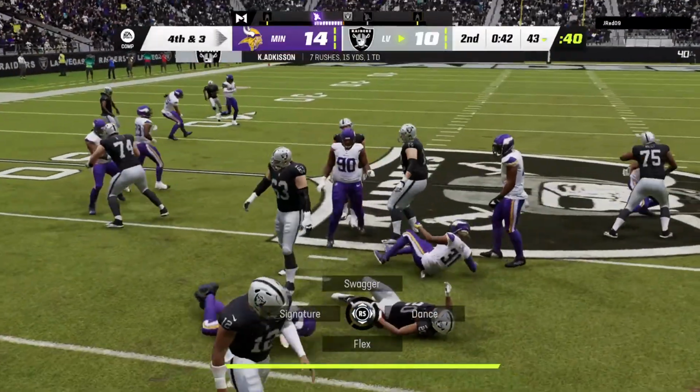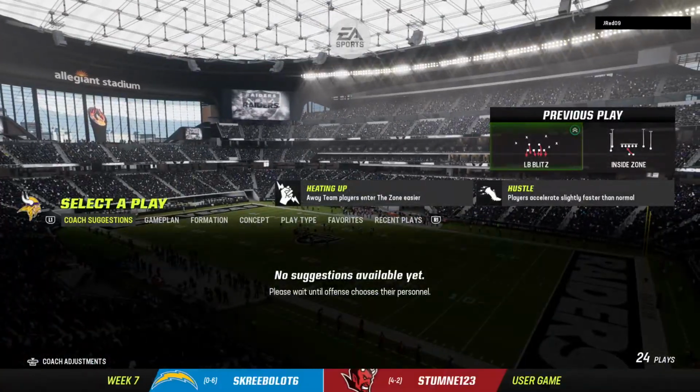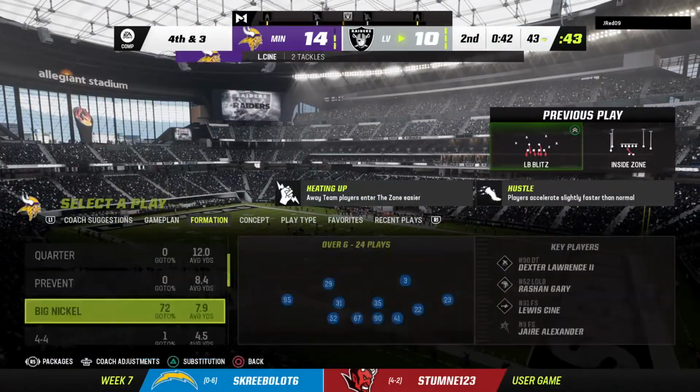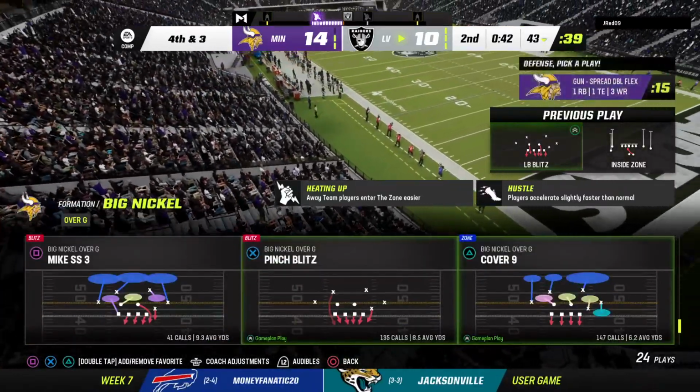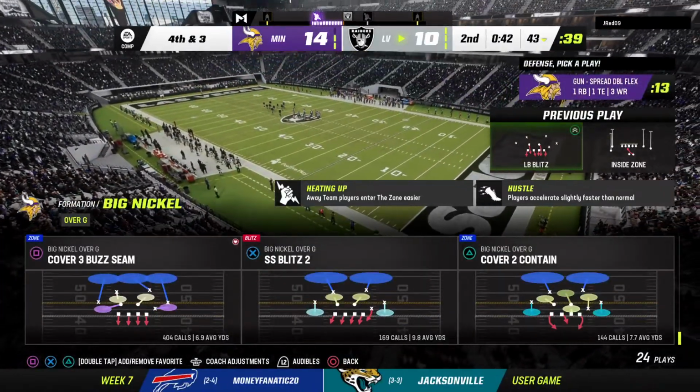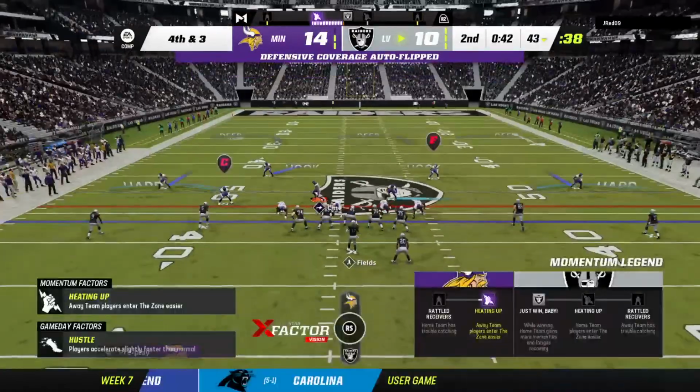From the gun, they'll try to run it. He's not going to get there. That won't even be close. It was blown up in the backfield. The Vikings going to signal for the first of their timeouts as they'll stop it with just over 40 seconds to go in the first half.